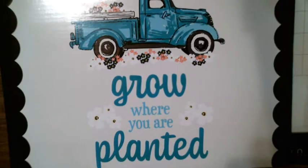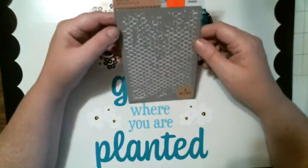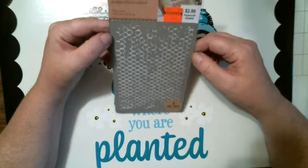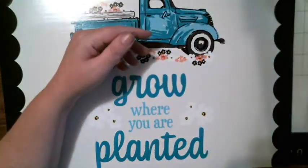And then I didn't realize when I grabbed this exactly what it was. I thought it was a stencil. It's actually a giant adhesive sticker. So I'll use it somehow. Not what I thought it was, but I only paid 74 cents.